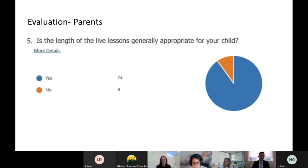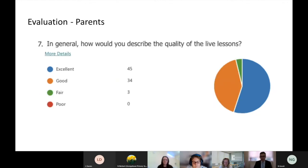But we think actually, generally, with that feedback and with our teacher evaluation, we think the lesson length is about right. So that's around 10 to 15 minutes in reception and nursery, around 25 to 30 minutes in year 1 and 2, and they're around 45 minutes to an hour in Key Stage 2, those live lessons, and they've worked well for us.